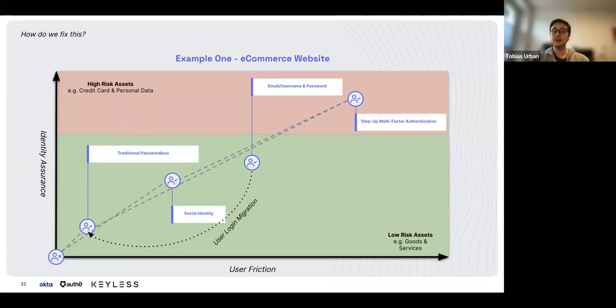Our only options are social federations or a traditional passwordless using email or SMS. The problem of social identities is we don't own the identity. We're always dependent on a third-party service. You are not operating on your own. It decreases your privacy because suddenly you let a third party know when your users are accessing your application, and we get limited information back. Plus, we have to trust that that social identity provider has actually verified the user first.